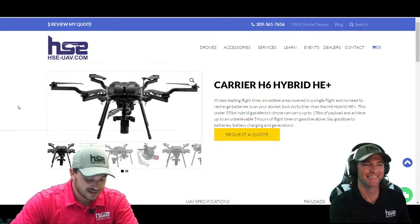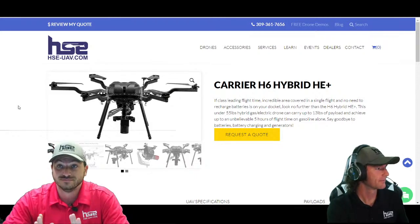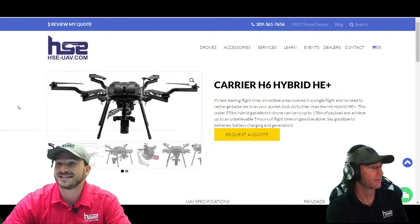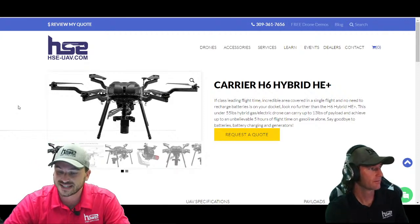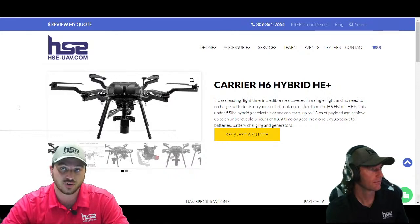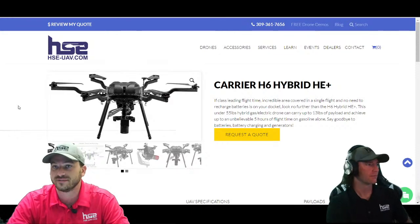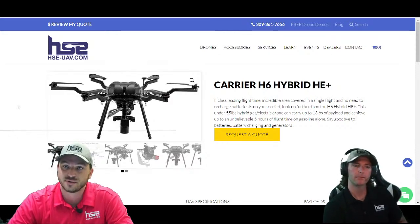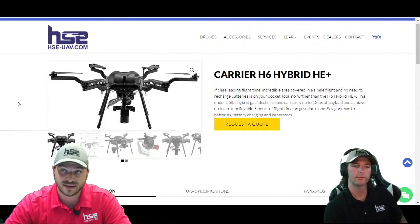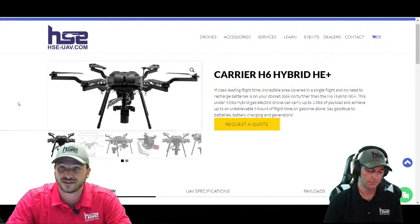Yes, please. Anyway, this is the H6 Hybrid HE+. This is, I think, one of the coolest drones on the market right now, and I'm so excited to be able to offer it because this is an under 55-pound payload drone, meaning that there's no special exemptions required. You can fly this with a normal Part 107 commercial drone operator certificate. It can carry up to 13 pounds of payload. So that's a pretty significant payload for an under 55-pound aircraft.